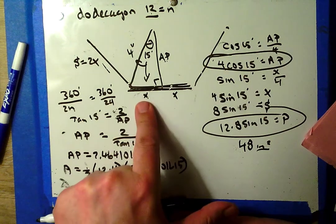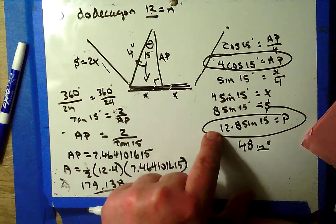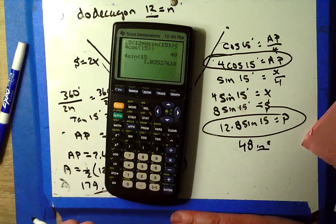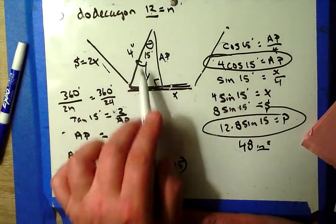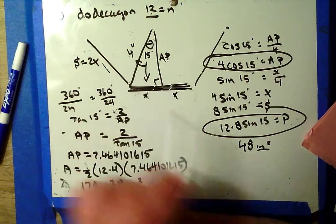And that's because this is our x value, 4 sine 15, 4 sine 15, we get only 1 inch instead of the previous 2 inches. So we have a much smaller right triangle when this is 4 than when this is 4.